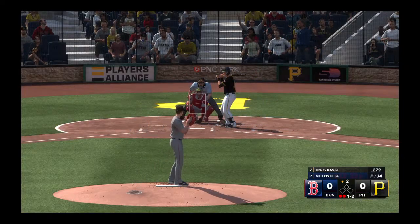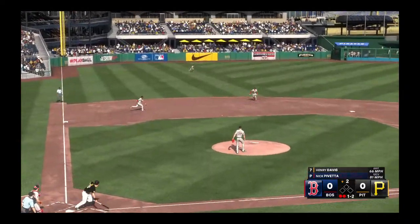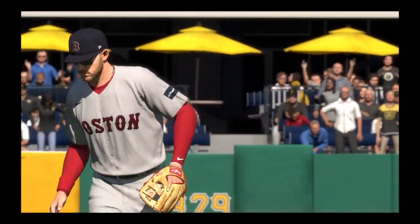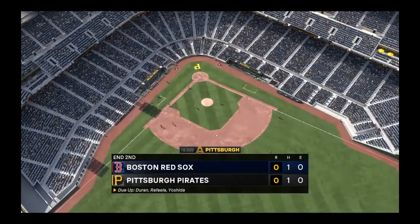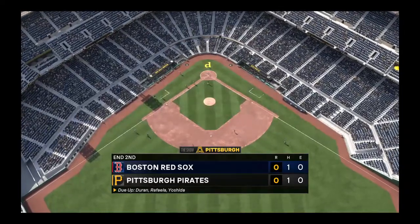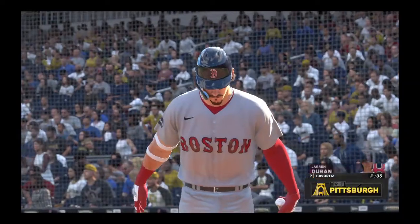2 out, space is empty. Story whips it across. Play made. That ends the inning. We'll move to the third with no score. On to the third inning.